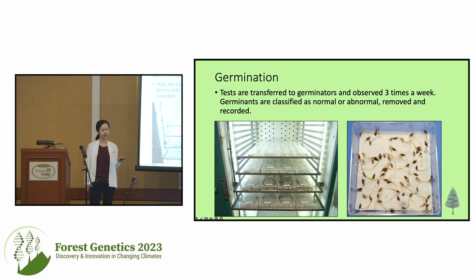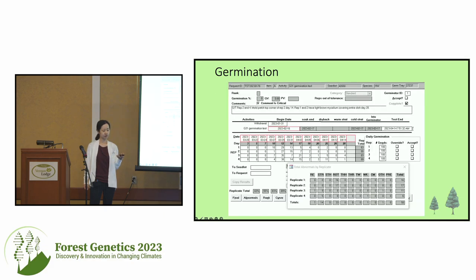And then after cold stratification, the tests are moved into germinators, which are set at different temperature regimes. Technicians will go into each germ dish every Monday, Wednesday, and Friday, looking at the germinants. They'll pick out and record normal germinants, which are 4 times the length of the seed, or 2 times for AB species. We'll also note down if anything looks abnormal. So that's just a germ record.